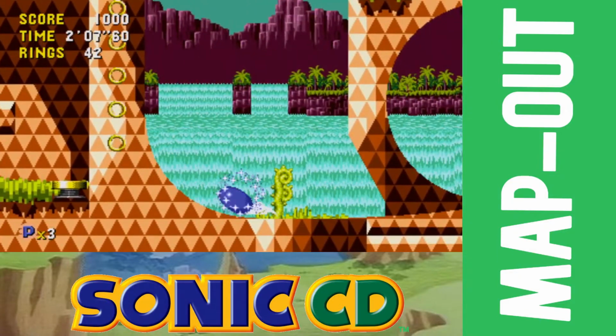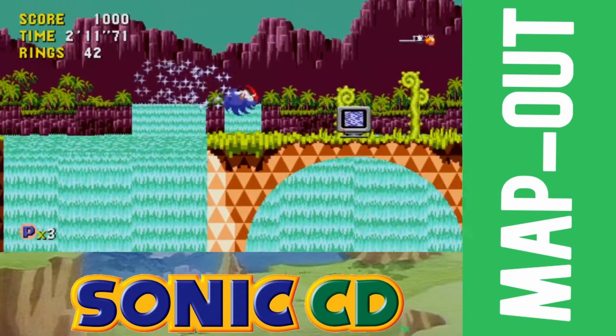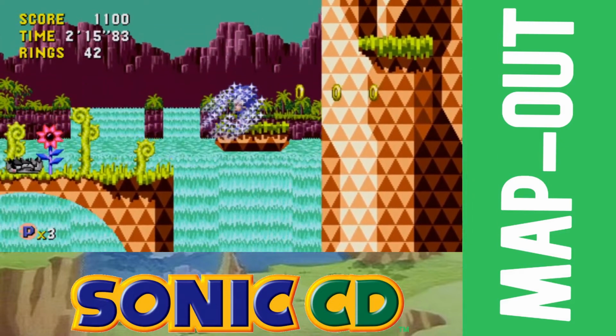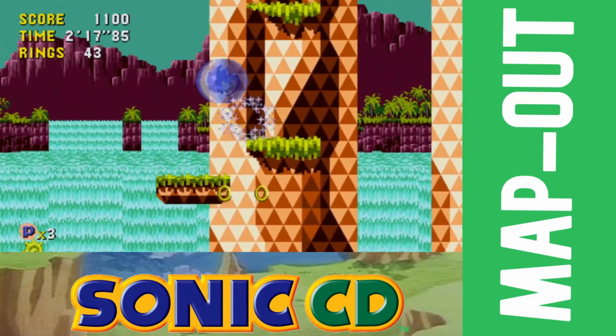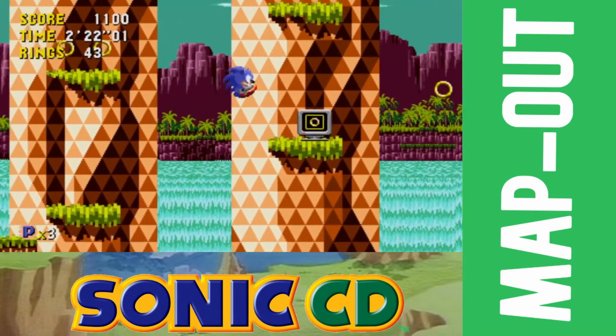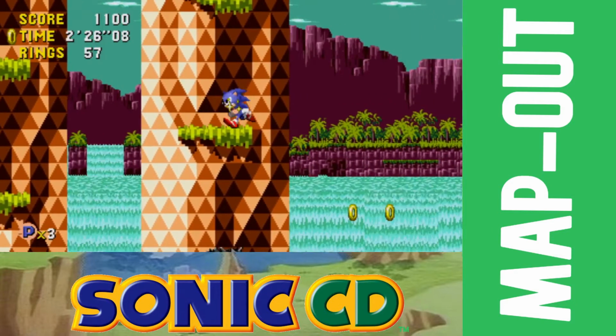Okay, talk a bit about Palm Tree Panic. So you start the stage, and one of the things that you do is you go off this ramp, and the ramp turns and becomes 3D. It's one of the only times this happens in the game. I thought that was a really cool display of what the Sega CD is able to do, even if you are experiencing this on a different console.